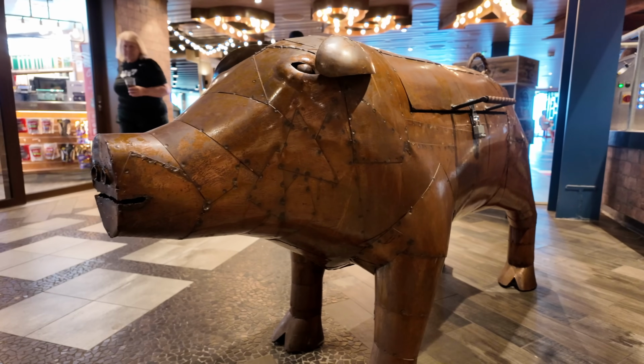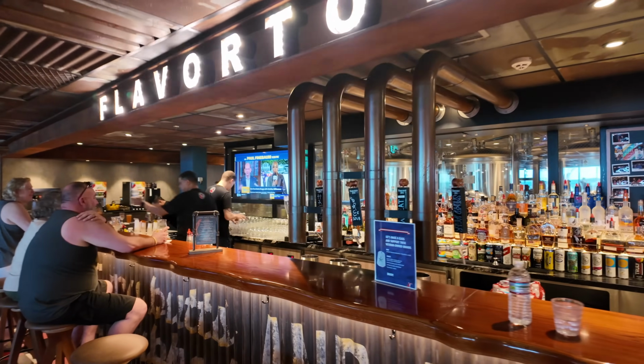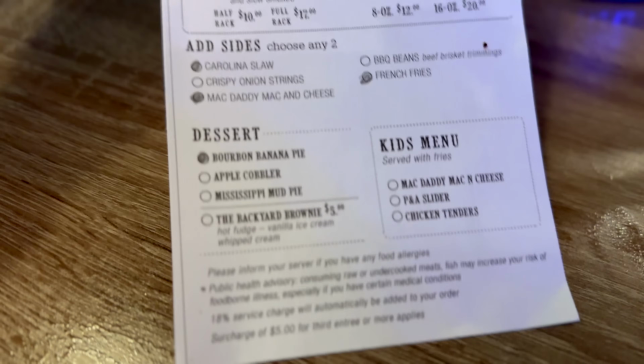Speaking of things that taste pretty good, another restaurant here that you should really try on your time on board is Guy's Pig and Anchor Smokehouse. This is one of those venues that Carnival could definitely upcharge for, but opted to include with your base cruise fare. It's a fun little spot in the back of the ship, and the experience overall is pretty unique. You get these printed paper menus where you can choose your meats, your side dishes.